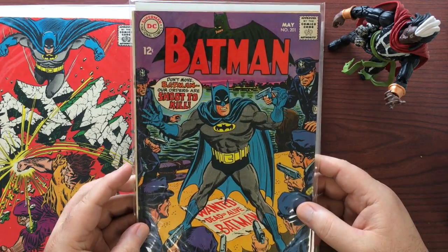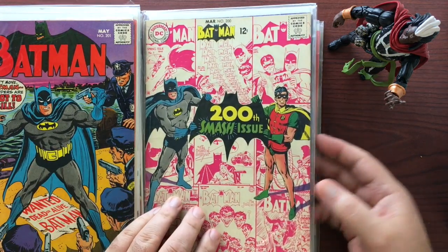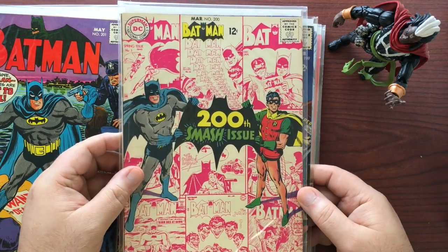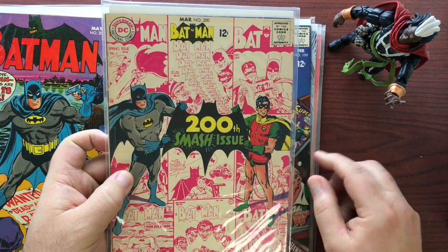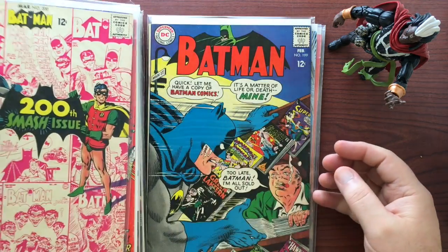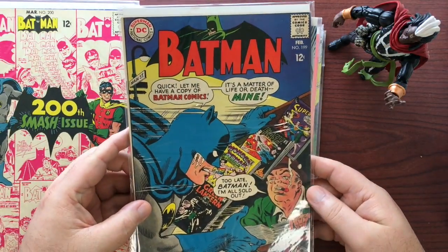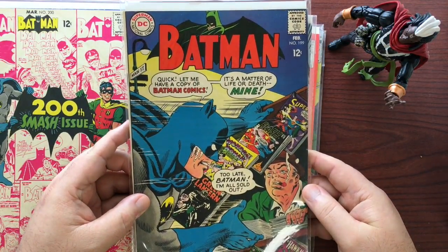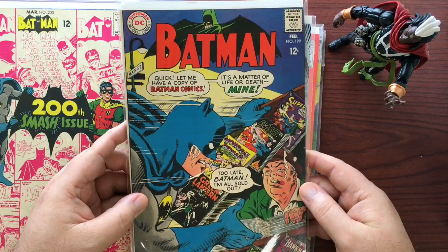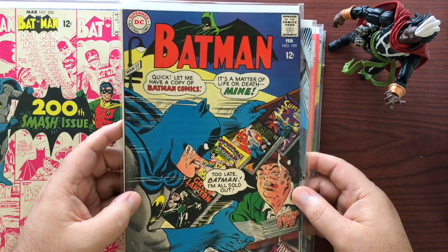Here is number 201. And we had the 300th issue, so why not wind the clock to the 200th issue, the 200th smash issue. Batman trying to buy some comic books. What's he trying to buy here? We got Wonder Woman, Green Lantern, Flash, Superman, Atom, Hawkman, and Aquaman. So all the superheroes.